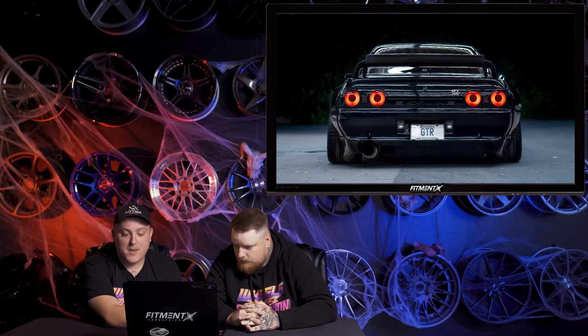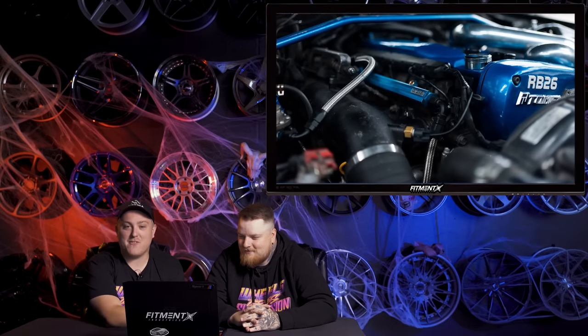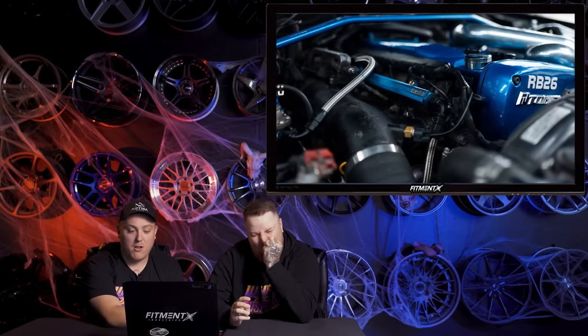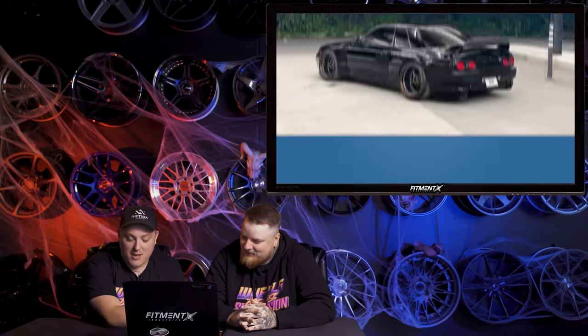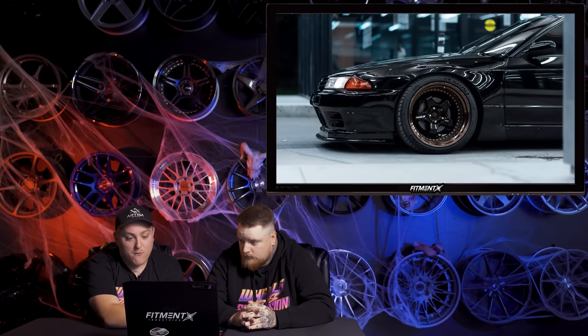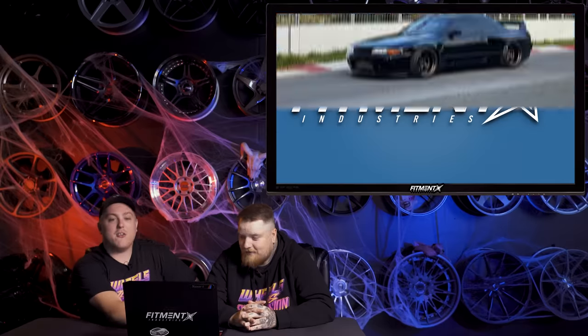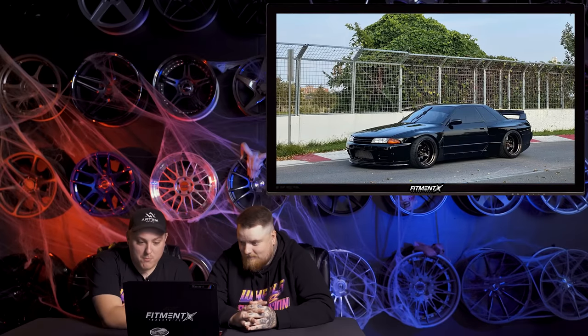19 by 11, negative 55 in the front. 19 by 12, negative 66 in the rear. Michelin Pilot Sport 4S's, 295-30 and 305-30 on Air Lift Performance air suspension. This car is a fully rebuilt RB26 with forged internals with twin Garrett GT2860R turbos boosting at 22 PSI, making a healthy 575 all-wheel horsepower. Jesus. Wild.